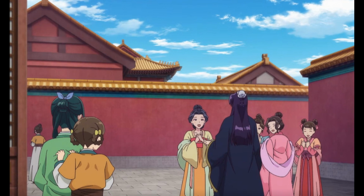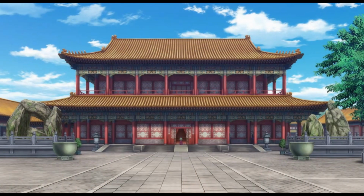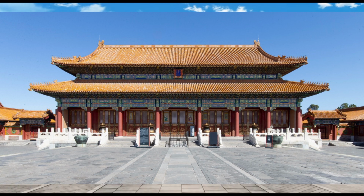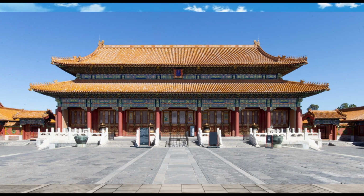And then we move on to Lady Gyoukuyo's palace. I gotta say, the animators did do a lot of research. This is not a carbon copy of one particular building inside the Forbidden City. However, it is a composite of two buildings in particular. One of the buildings is this one. If you notice, the courtyard looks exactly the same. There are 8 pillars, and there are 2 water containers in the front.